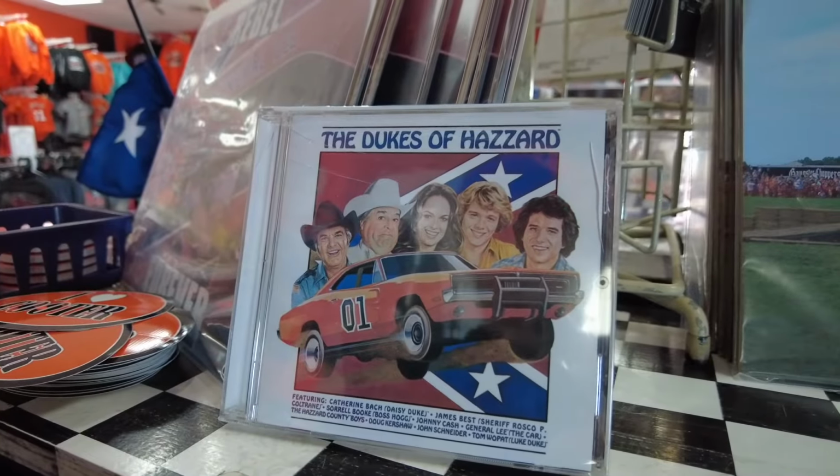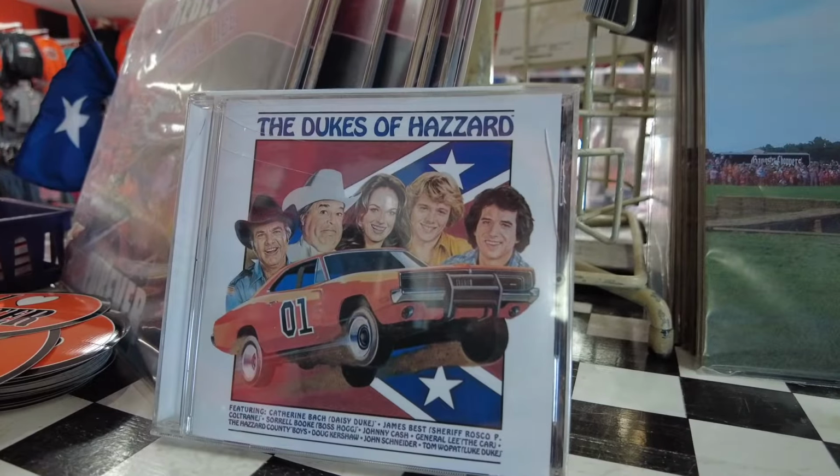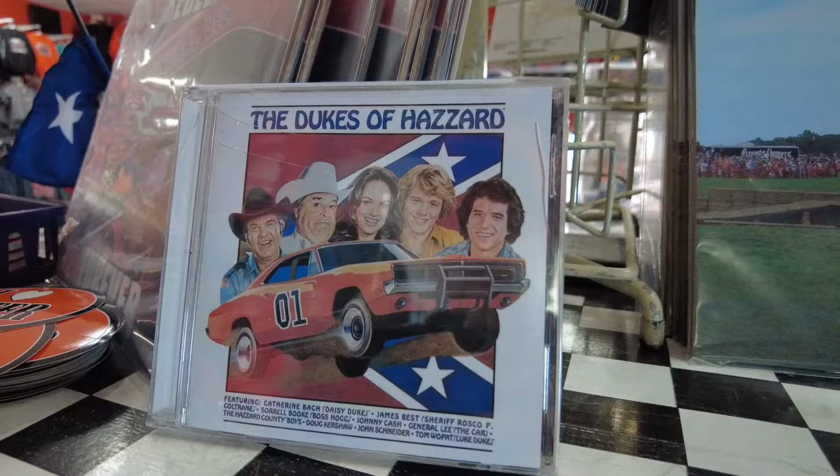If you don't have this CD, you really should get it. It is excellent. I love listening to it. The cast members are all in it. Some of them are singing, and it's quite hilarious.